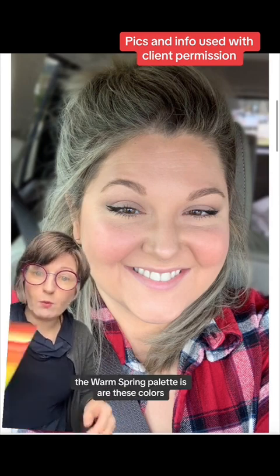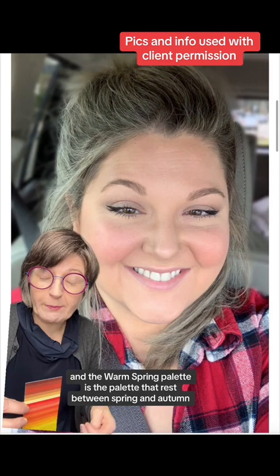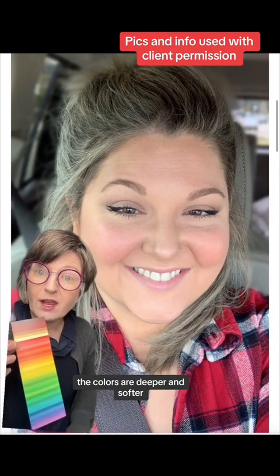And to recap, the warm spring palette are these colors, and the warm spring palette is the palette that rests between spring and autumn. The colors are deeper and softer than true spring.